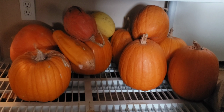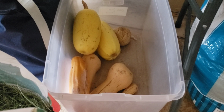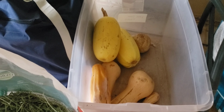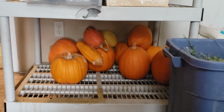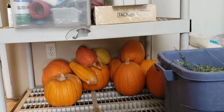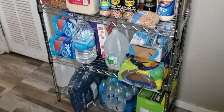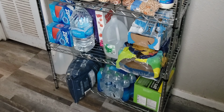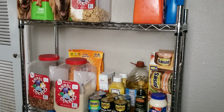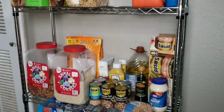We are almost out of pumpkins. I've been using these for dog veg and for feeding the goats. And that's the last of our butternut squash and spaghetti squash. This was entirely full. And I had an entire shelf full of pumpkins and other spaghetti squash, Canada crookneck squash, and that's all that's left. And our stockpile is dwindling. It used to be overflowing, but we do have our own drinking water, canned goods, rice, beans, and then dog treats and animal crackers for the goats.